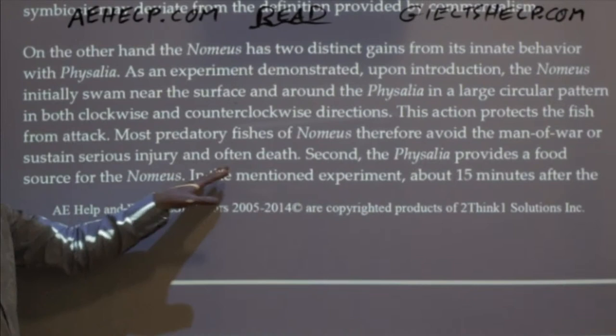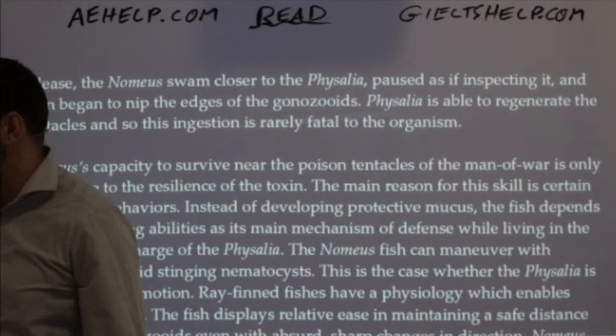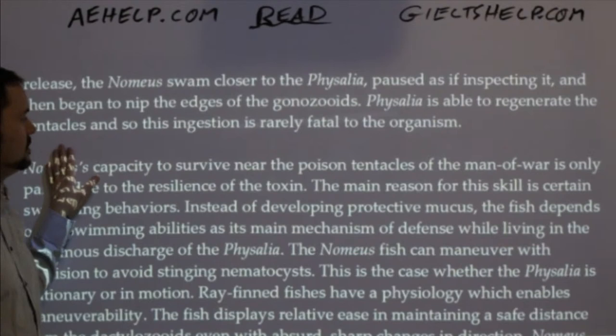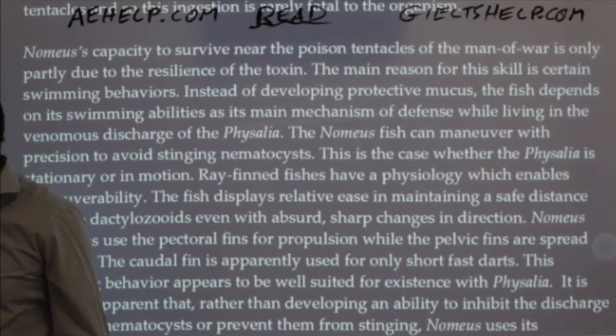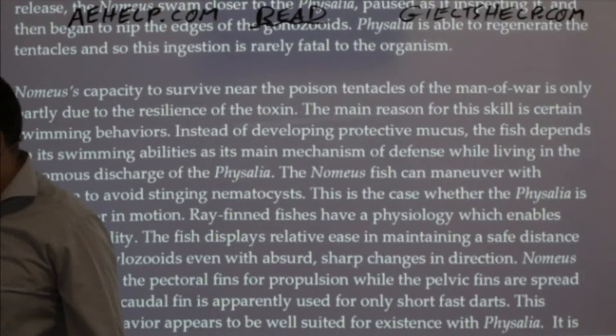Second, the Physalia provides a food source for the Nomeus. In the mentioned experiment, about 15 minutes after the release, the Nomeus swam closer to the Physalia, paused as if inspecting it, and then began to nip the edges of the gonozoids. Physalia is able to regenerate the tentacles, and so this ingestion is rarely fatal to the organism. All right, so now we have both sides of the coin. I'm guessing what's coming now is some sort of conclusion or an explanation here of this relationship.